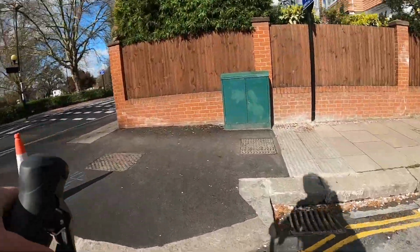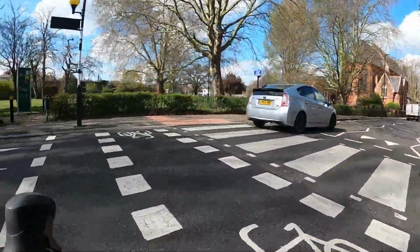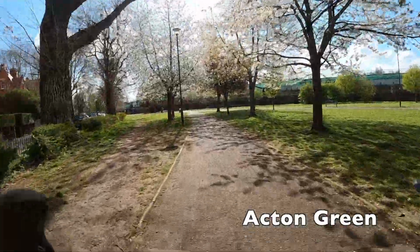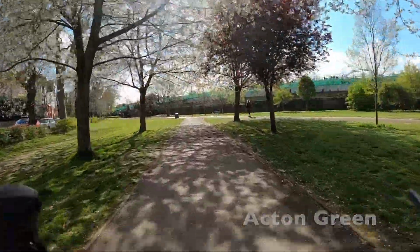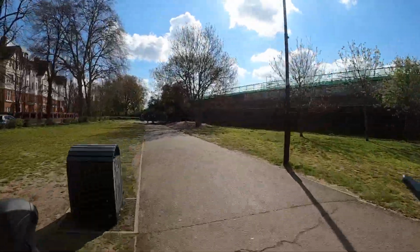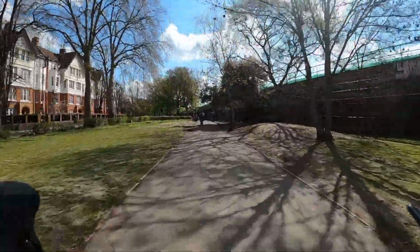But anyway, go up onto the shared use pavement here, and there's actually a joint cycle crossing there. So you can use that, and you go onto the path Acton Green. And yeah, it's the same sort of deal here really. You're just riding on a shared path with pedestrians, and so watch out for them. And yeah, it's a little bit narrow here.